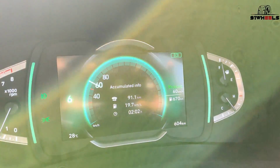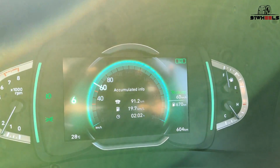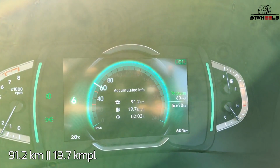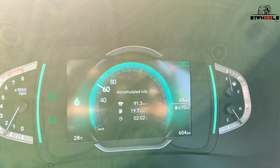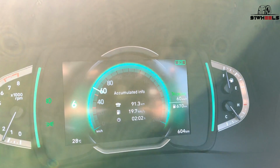We have crossed the 90 mark now, and as expected, the economy is going up from 19.4 to 19.7. The plan is to drive for at least 120-130 kilometers, so that the more fuel you put in the car, the lesser are the chances of error.